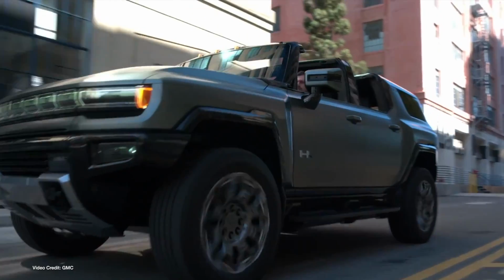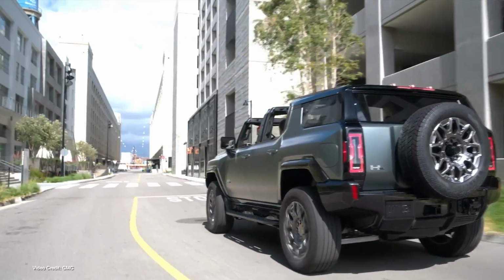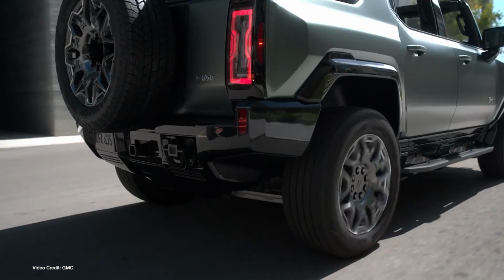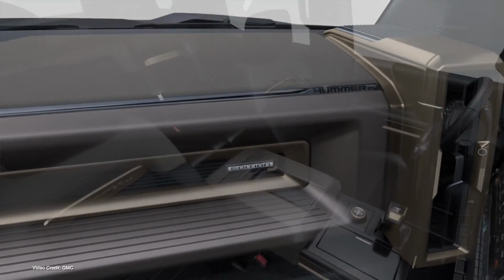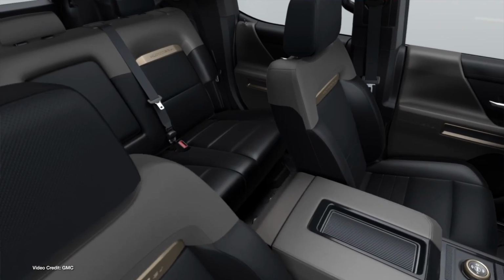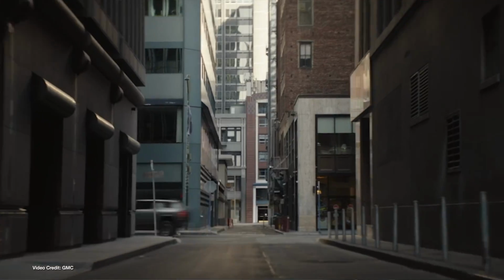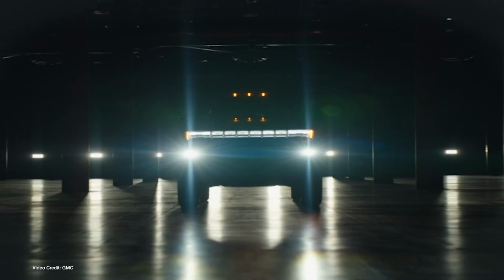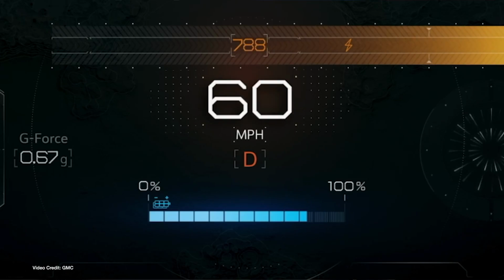Timed to coincide with the NCAA Final Four tournament, the SUV sibling to the already unveiled Hummer pickup is, frankly, another exercise in excess. In addition to a choice of double-stacked Ultium battery packs and 830 horsepower or 619 kilowatts if you prefer, the Hummer EV SUV features the same WTF mode as the pickup, which GMC says stands for Watts to Freedom, but we all know what it really means.